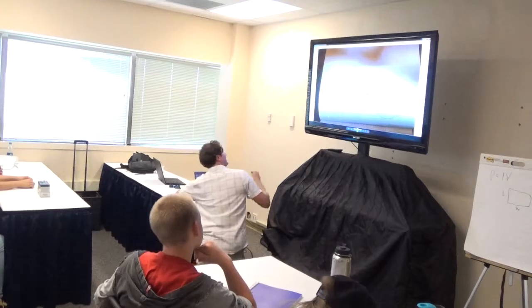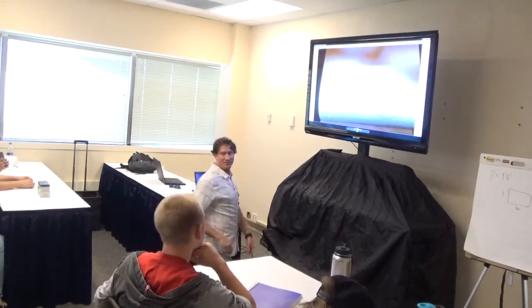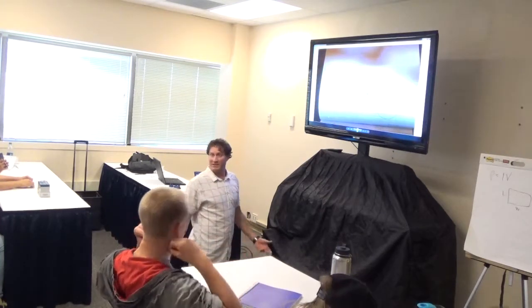Alright, so this was like the side view. This was the original idea. We decided to use bike parts. This was maker class, right? Mm-hmm. So we decided to use bike parts. We felt that they were the lightest and most available.